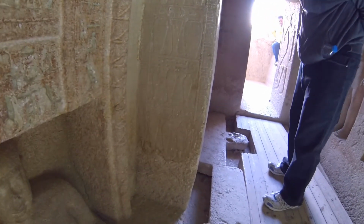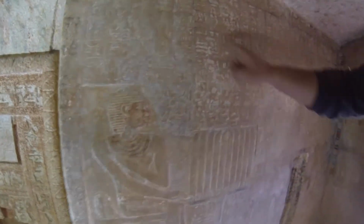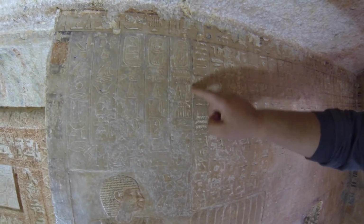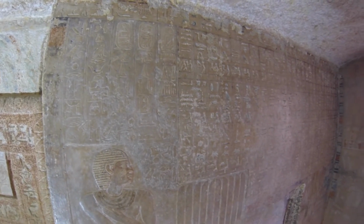And that's typically what inheritance is, isn't it? This is the word Min Nefer, where the label of Memphis came from.